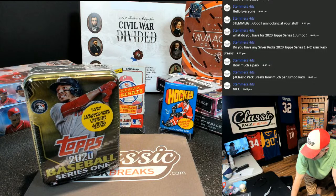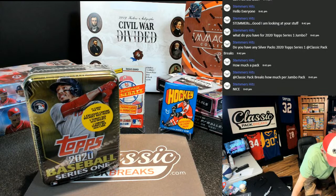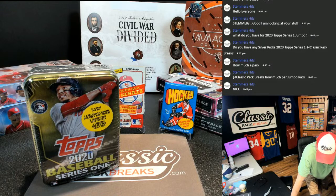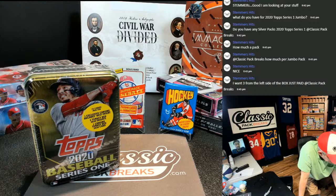And what else? Early 80s, we got '82, '83, '84, '85 coming back. We've got '89 Upper Deck coming back. '93 Topps Baseball Series 1, looking for Jeter, coming back. We actually have 1995 Bowman coming. '95 Bowman is Vlad Sr. And some Jeter inserts as well from '95 Bowman.